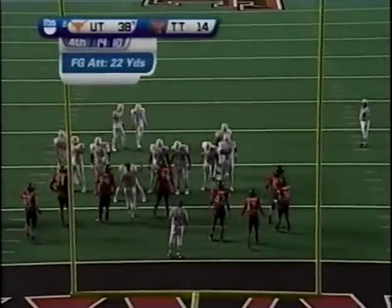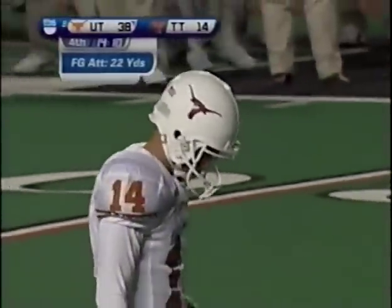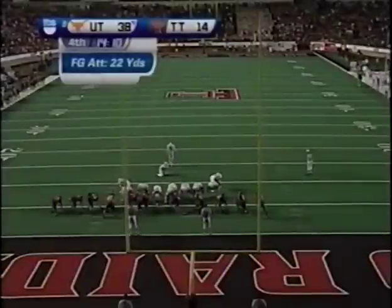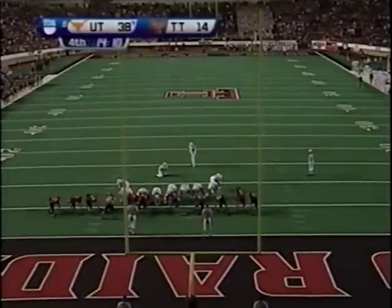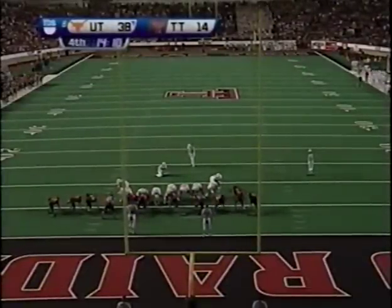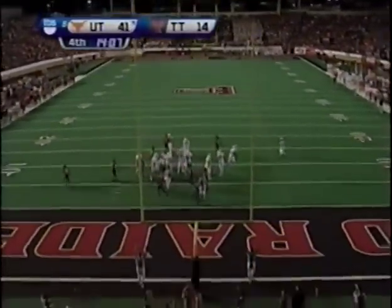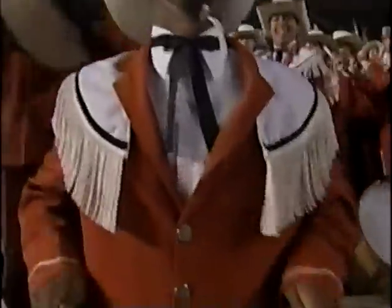Well, this field goal, they're going to spot it right at the 12-yard line. It'll be a 22-yard field goal for Dusty Mangum, who already passed Chris Stockton to take second place on the UT career kick scoring list, trying to add his second field goal of the night. Good snap, good kick, sneaks inside that right upright. So Dusty Mangum gets the extra three. 14:07 left in the ball game. Texas Tech has a big uphill battle.